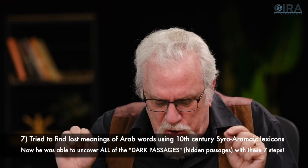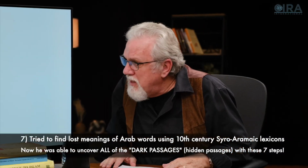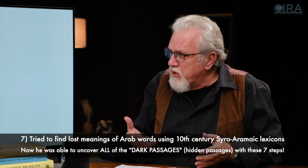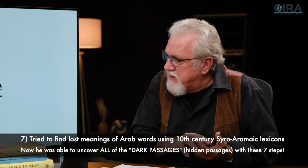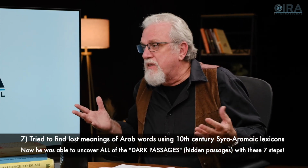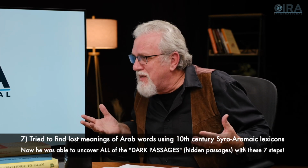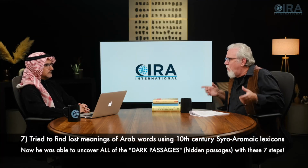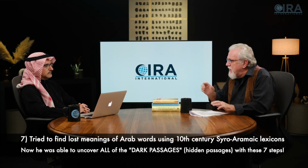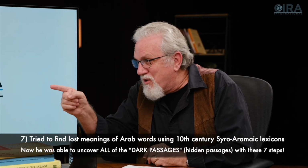Number 7, he looked for lost meanings of Arabic words by looking in the 10th century Syro-Aramaic lexicons. He went to the equivalent of the Ibn Manzur, the Ibn Mansur's lexicon. He then went to the equivalent in the Aramaic lexicons, which were replete because there was lots of them. Because Aramaic lexicons have been around since the 3rd, 4th, 5th, and 6th century because Aramaic was the liturgical language of all the Christians. So there's lots that he could draw from. Once he had gone to that 7th step, he was able to uncover all the dark passages and also the mysterious letters. Now, what have I just done?